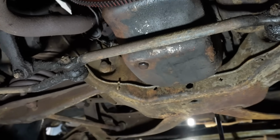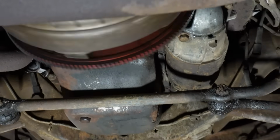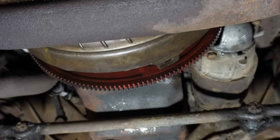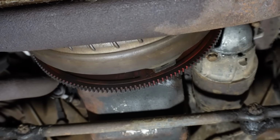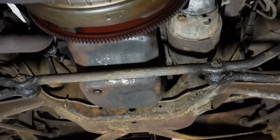Yep. Let's see if we can get a couple rotations out of it. Really happy about it. Oh, yeah, there we go. She's turning over really good now. Butter. Okay, yeah, it's golden. It doesn't seem to have a lot of compression though, I'll admit. Well, it ain't gonna have no compression, Richie. Oh, the plugs are out of it. All right.